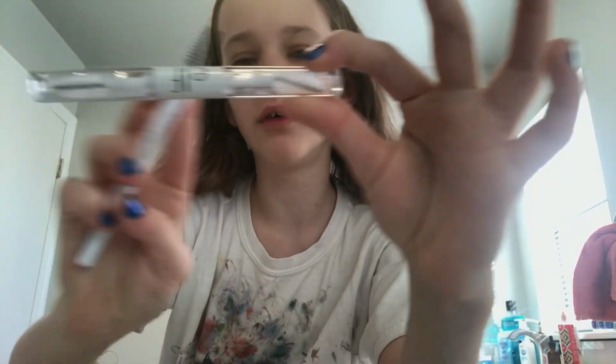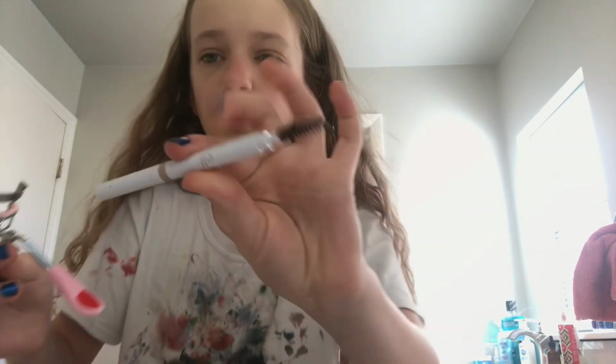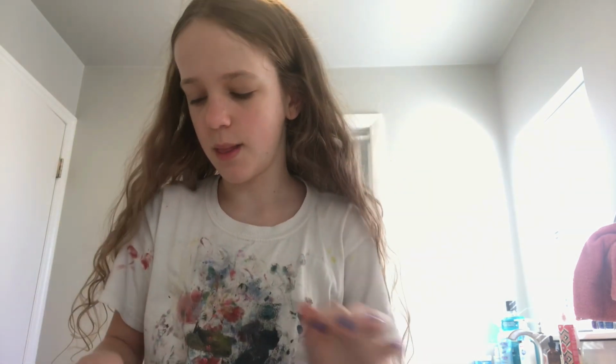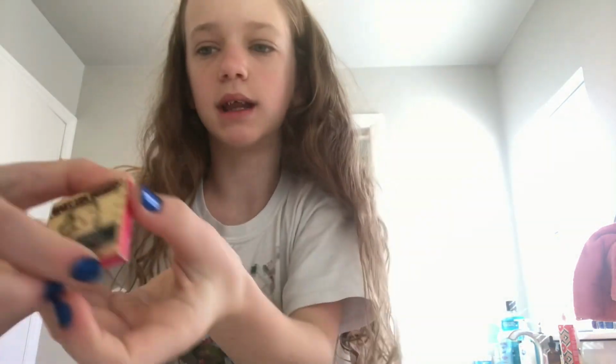Okay, so my makeup routine is only a few steps, but I start off with the eyebrows. I do this clear gel and then I brush them out too. And then the second step is the lashes. I'll brush my lashes out, curl them, and then mascara down. And then third step is my blush slash highlighter, and then I just take this little one and put it in the corners of my eyes because I like it. So yeah, let's do that.